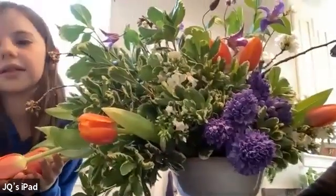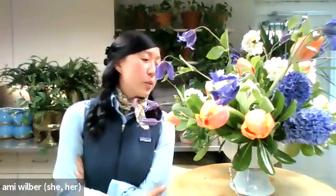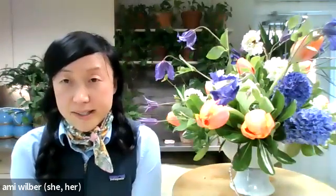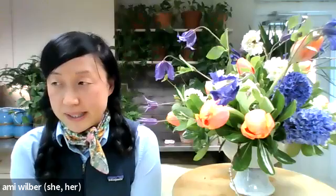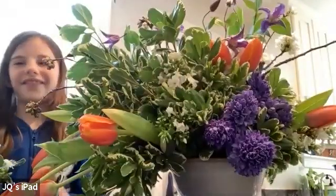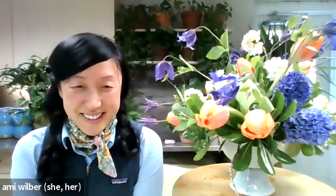I think that the hyacinths and the tulips sometimes can be a little bit tricky with the chicken wire because they are kind of thick, but they're pretty hardy. So even if the stem splits a little bit, they'll still be fine. Oh, that's great. That's good to know. Thank you so much. We really enjoyed it. Great. It looks wonderful. Thank you.